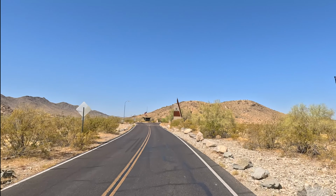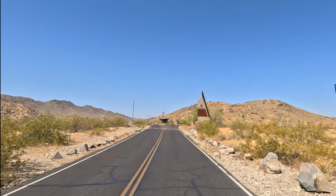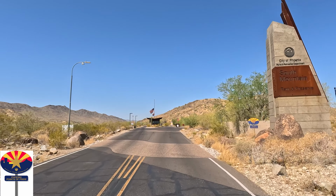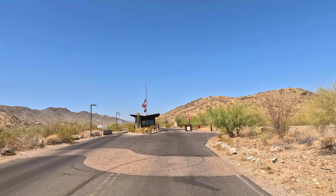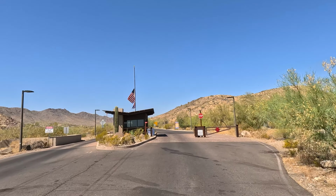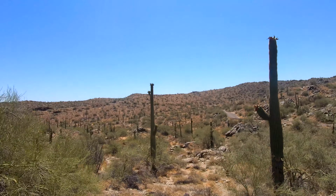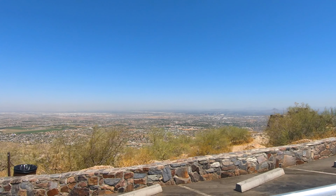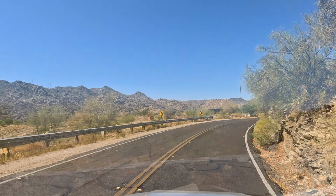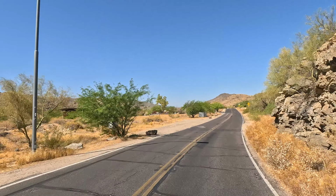Today, we invite you to join us as we explore one of the largest municipal parks in the United States. One of Phoenix's points of pride, we embark on an adventure to South Mountain Park, just minutes away from downtown. Known for its expansive desert landscapes and stunning vistas, South Mountain Park offers a remarkable escape into nature within the heart of the city. So, let's hit the road and explore the wonders that await us at South Mountain Park.